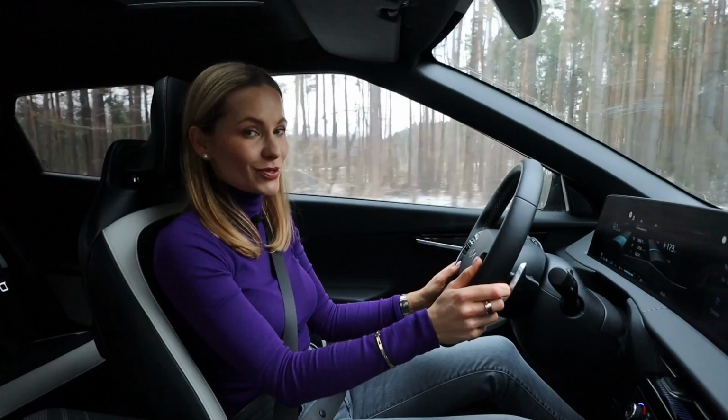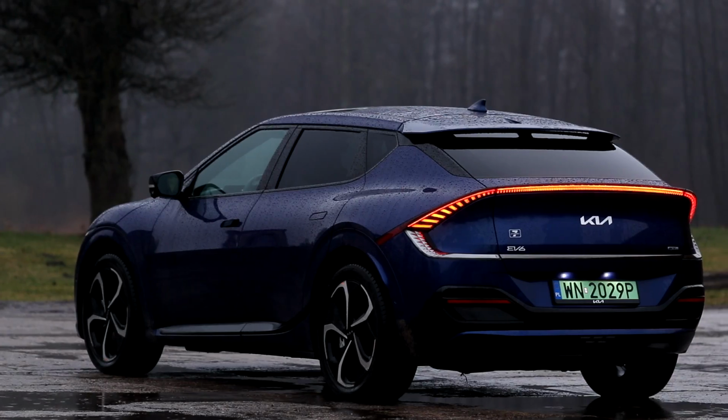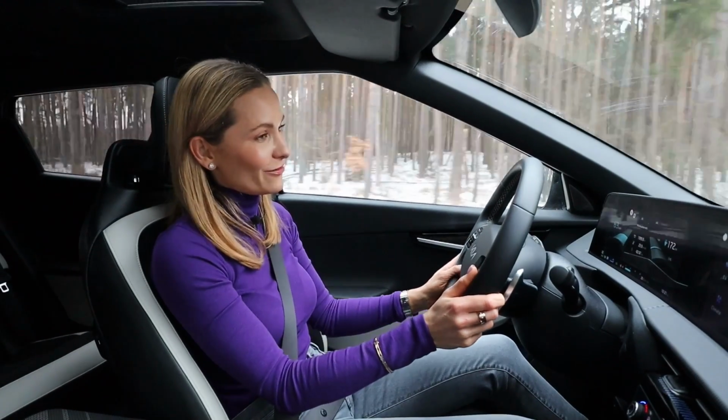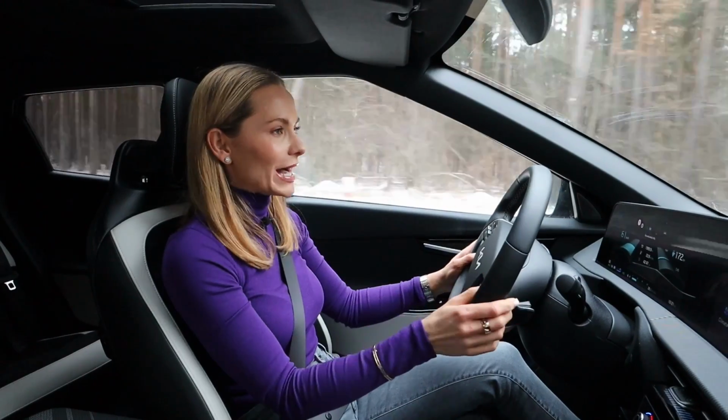This year, Kia is cooking the high-performance version of the EV6 that's going to pump 585 horsepower. That's a Korean rocket. Well, obviously the good type.